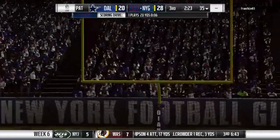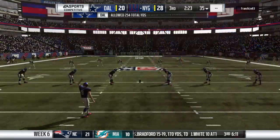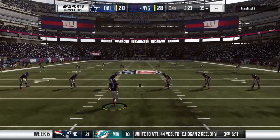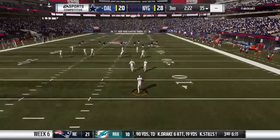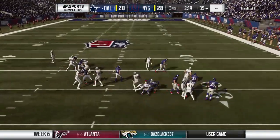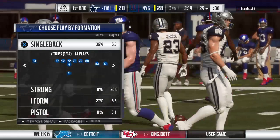Extra point right down the middle. And the lead is up to 8. Now the punter Dixon out to kick it off. This is taken at the 3. And it's a pretty good return here as he'll get it up to the 29-yard line. And now Dallas gets set to take the field.